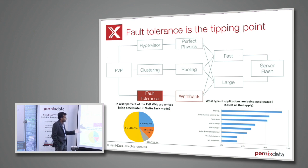And so out here, for example, after approximately 6 months of selling FVB, we sent out a survey to our customers. And we said, well, what do you run with FVB? And how do you run it? Do you run it with write through or write back? It turns out that approximately 60% of our customers have 75 to 100% of their VMs in write back. And so that is the amount of faith people put in our fault tolerance technology. And of course, it's been a hard path getting there, but it's great.